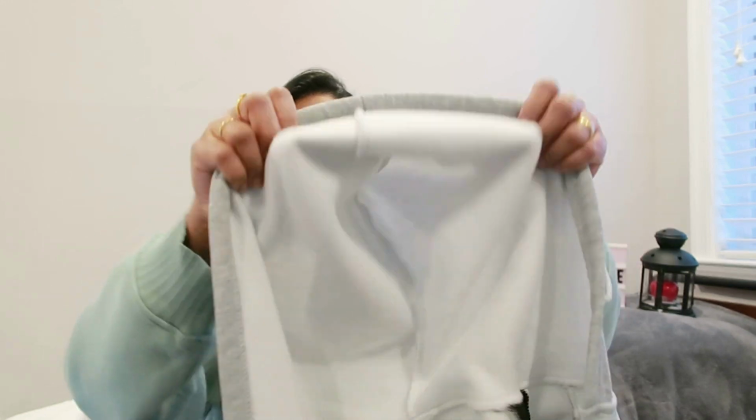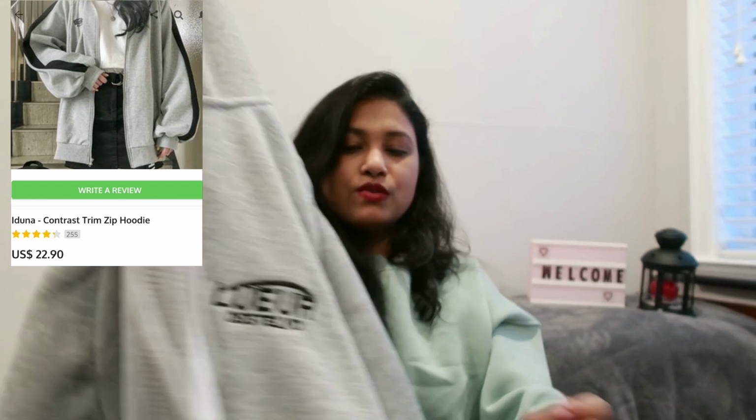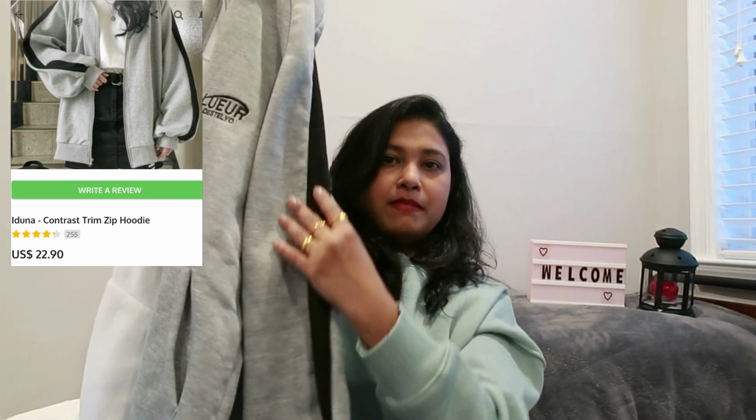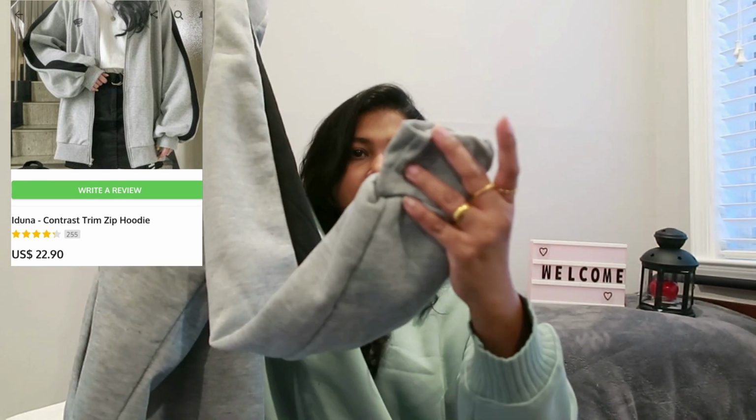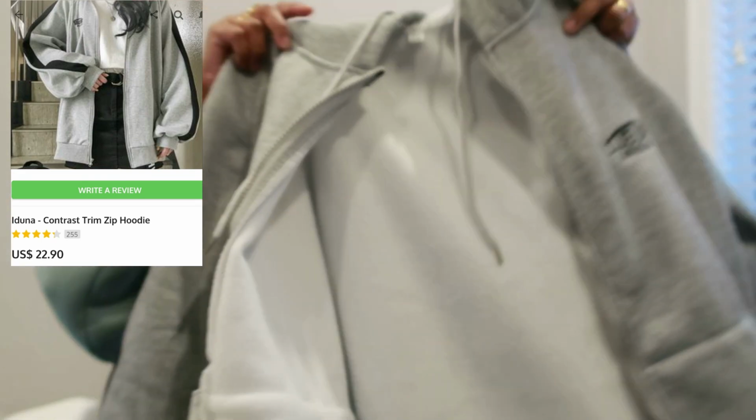Last but not the least, I chose this hoodie top. I really loved it. All the outfits I chose were so nice and cute, and the material was just awesome. Everything was soft. They didn't irritate me at all. This is a hoodie top, which is soft material inside and outside. There is this pattern here, a black line on the sleeves, and this elastic thing here, and on both sides of the sleeves there are zips, so you can just zip it.